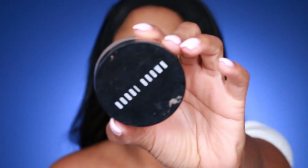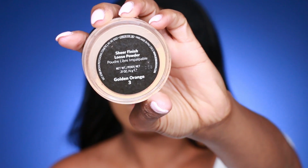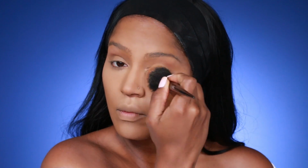Next, I'm gonna set my concealed areas with the Bobbi Brown Golden Orange Powder. Boom, boom. See, all right, y'all. This is good if you want to set your concealer and add a little bit of warmth. Tones down the highlight. Oh, and this is the Kat Von D number 20 brush.